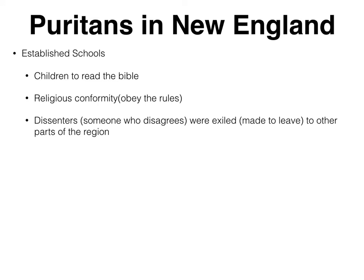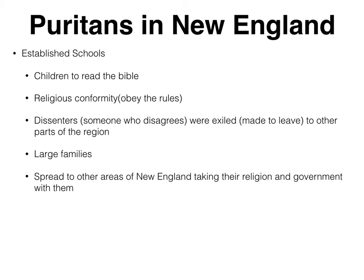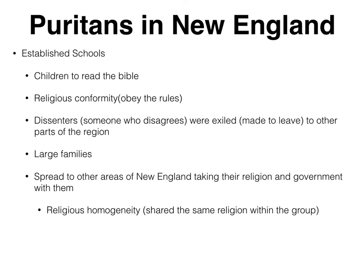Any dissenter, someone who did not agree, someone who disagrees with you or disagrees with this religion, was exiled, or they were made to leave to other parts of the region. So you see the Puritans start to spread out in the New England colonies. They also had large families. And these large families spread to other areas of New England, taking their religion and their government with them. So this was called religious homogeneity, which means they shared the same religion within a group. Okay, so even though they moved away, they still shared the same religion.